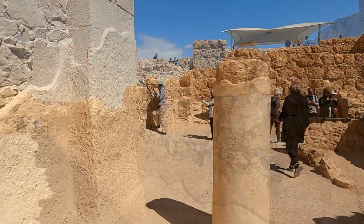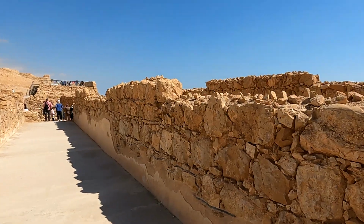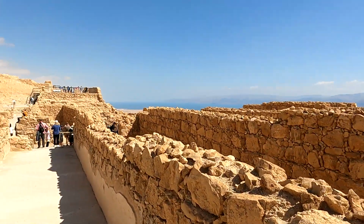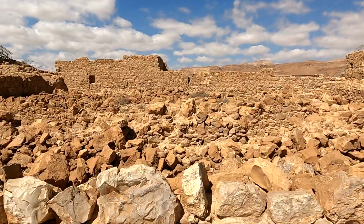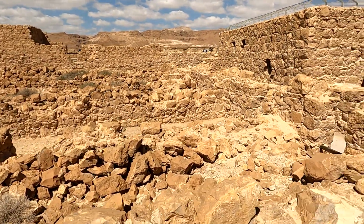Among the ruins are King Herod's palace, which is spread out over 3 rock terraces, and a Roman-style bathhouse with mosaic floors. The siege of Masada was one of the final events in the First Jewish-Roman War, occurring from 72 to 73 AD.